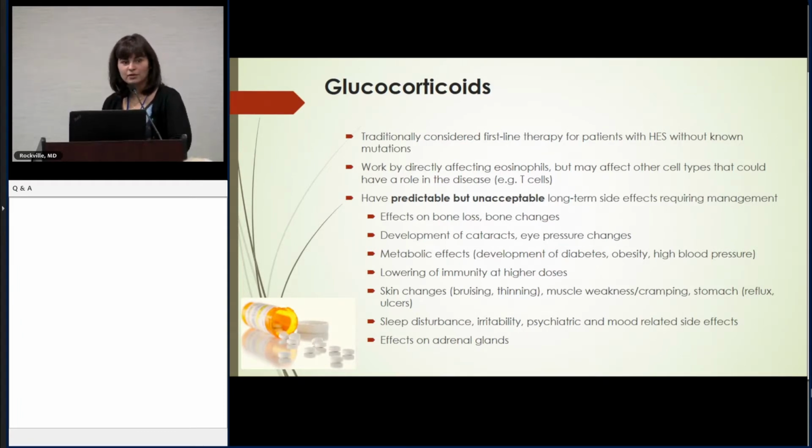There are the things that, again, maybe we don't tell patients about at the very beginning, things like skin thinning and bruising that become quite problematic over time. But even small things like muscle cramping and weakness, and long-term effects of not even being able to get up out of a chair or brush your hair, can really impact patients. The sleep disturbance, irritability, and psychosis that can occur can be quite dramatic. The mood-related side effects are sometimes not as appreciated in the medical community, but the patients experience it quite a bit, and so do their caregivers and loved ones.